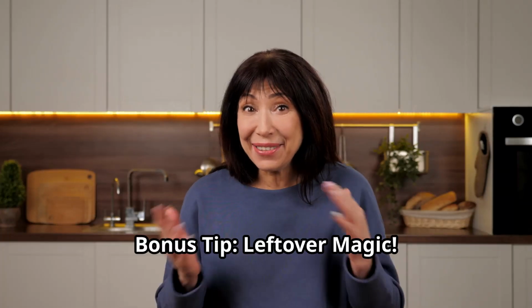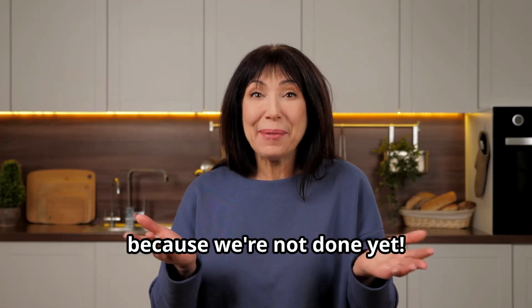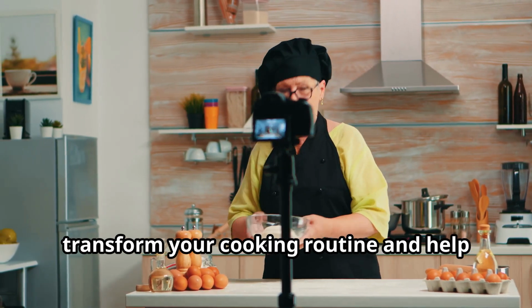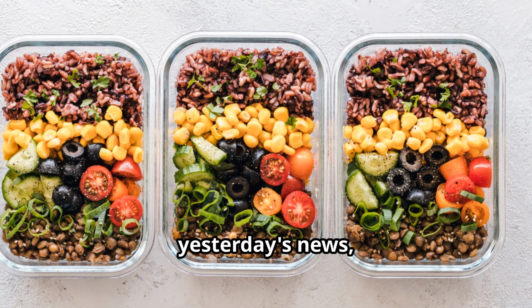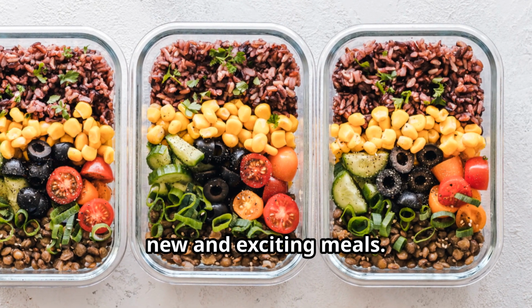Bonus tip: leftover magic. Hold on, my friends, because we're not done yet. I have one final tip to share that will transform your cooking routine and help you minimize food waste. Let's talk about the magic of leftovers. Instead of viewing leftovers as yesterday's news, embrace them as an opportunity to create new and exciting meals.